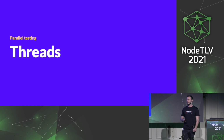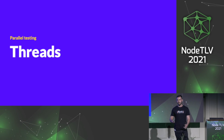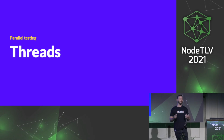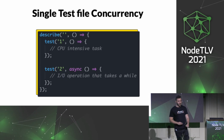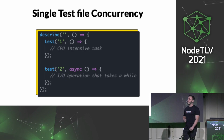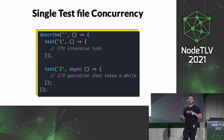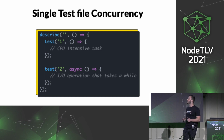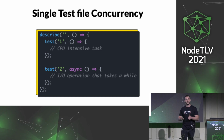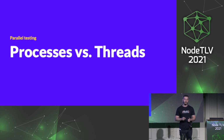And the second approach would be to use worker threads, which is a relatively new API in Node.js that allows us to run multiple threads that can run JavaScript code. Now, like I've mentioned earlier, when we use multi-threading in our test, since a process can only handle a single test file at a time, multi-threading can only help us within a single test file because a thread is a property of a process. But I want to go back a little.